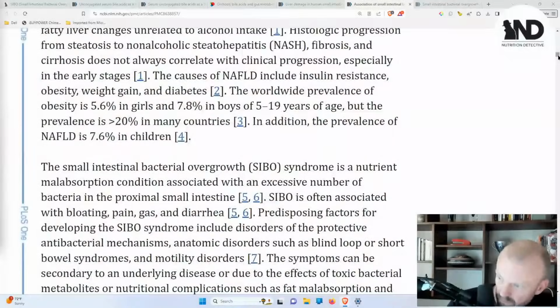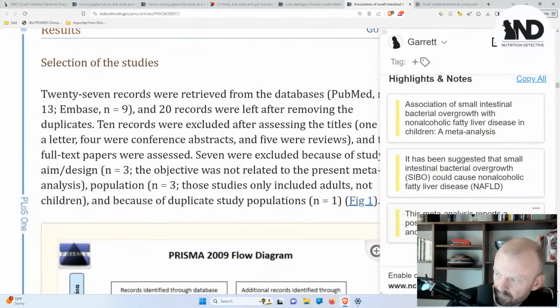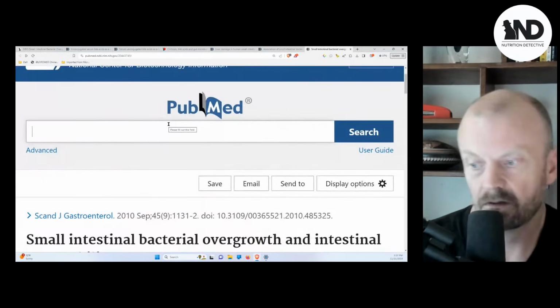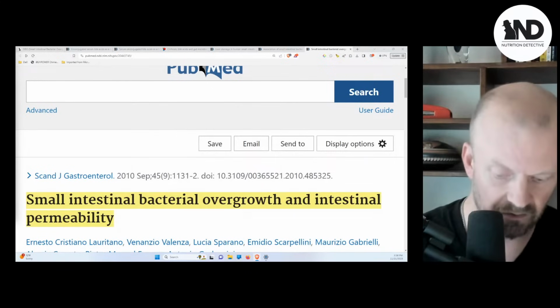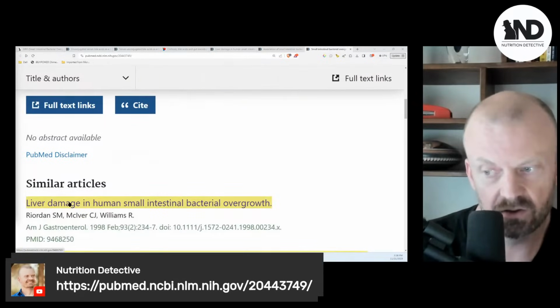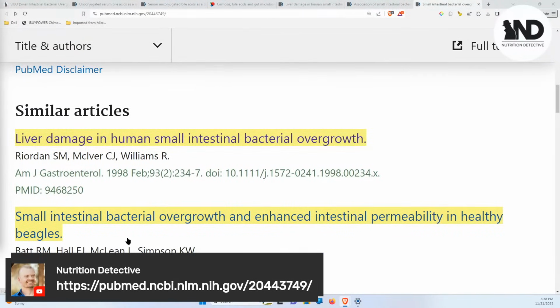Let me see if I had anything else on this one. I don't remember. Oh wait, I have the trick now. Yes, this last one: this meta-analysis reports a possible association between SIBO and NAFLD in children. I don't know why it's not jumping to it. Usually it jumps to it. Anyway, whatever. And then finally, do these go together? Small intestinal bacterial overgrowth and intestinal permeability. So do you see how we're connecting the three? SIBO, intestinal permeability, and liver damage. Is this a one-off study? No, I went down here. Liver damage in human small intestinal bacterial overgrowth, and small intestinal bacterial overgrowth and enhanced intestinal permeability in healthy beagles. So we could connect them all just with these links.